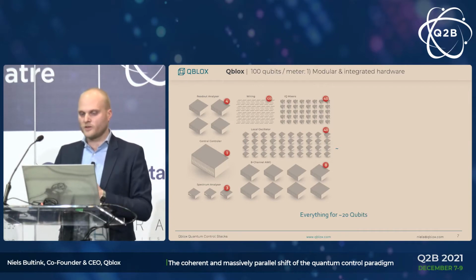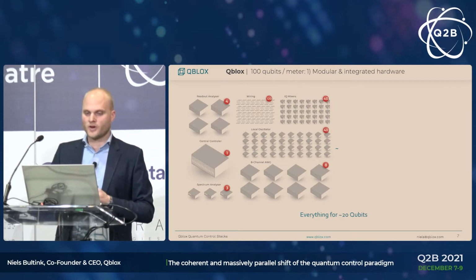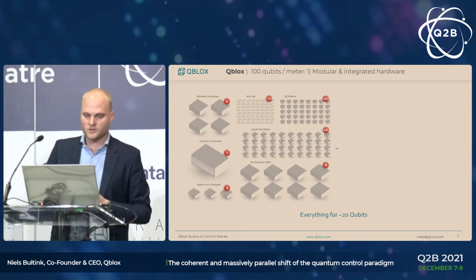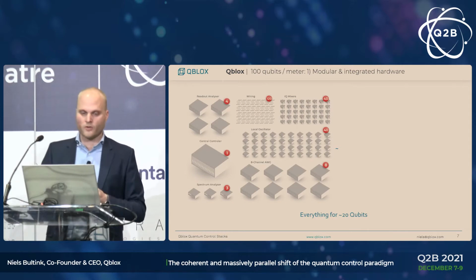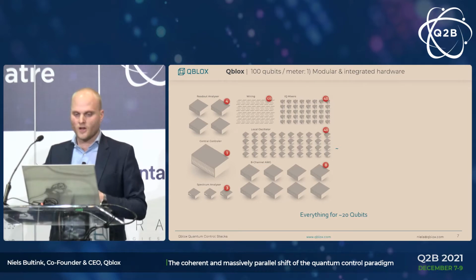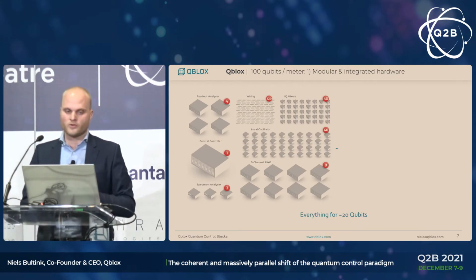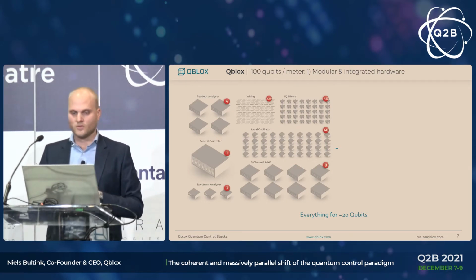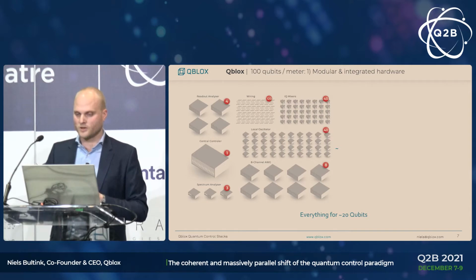Controlling, say, 20 transmon qubits requires really a myriad of instruments. So here on this slide, you see the combination of devices. You need readout analyzers, local oscillators to create microwave tones. You need many AWGs. You need a lot of IQ mixers, spectrum analyzers, a central controller to tie them all together, and about 120 wires to make this all work as one system.